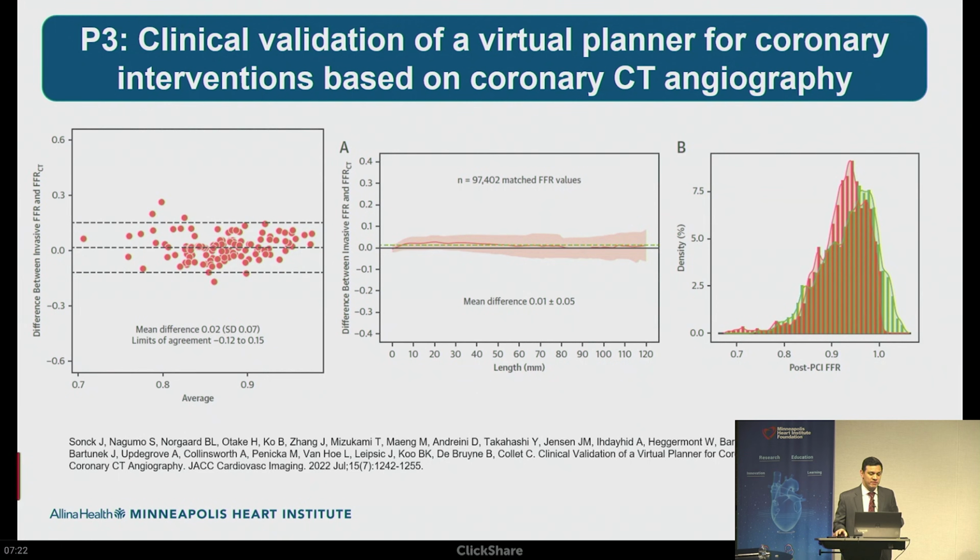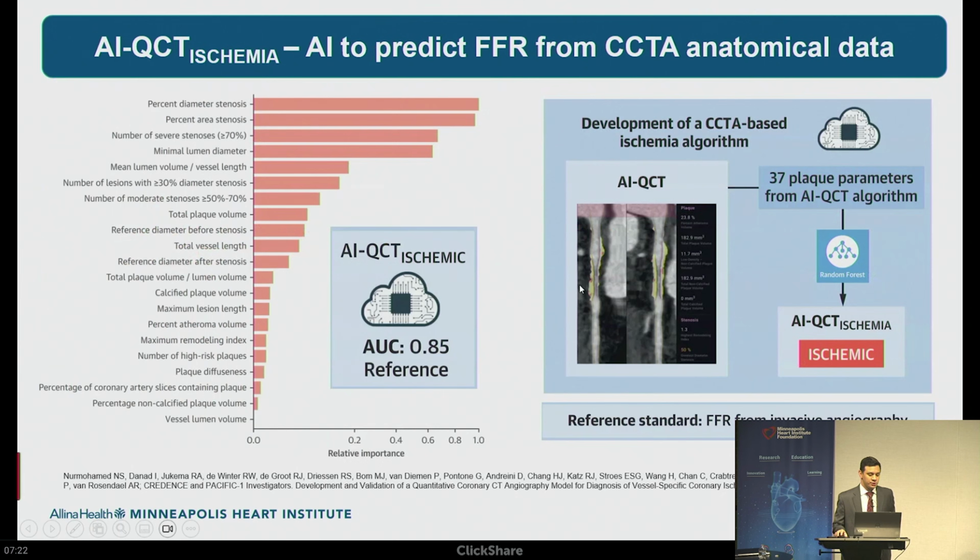This technology has been validated in the P3 study, a very elegant study. For those of you that are not familiar, all these virtual PCI modelings were measured against high-fidelity pressure wire pullbacks and shown to have great accuracy, and therefore we have been doing this in our practice now for a couple of years.